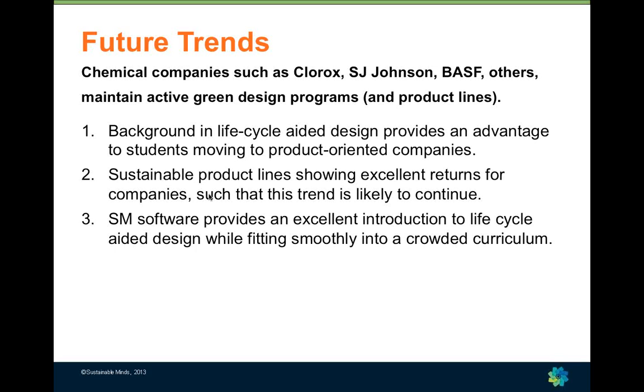Finally, as far as future trends are concerned, my chemical engineering students, typically at least 90% of them, will go from getting their bachelor's degree right out into working for fairly large companies. All of these companies maintain very active green design programs. For example, companies like Clorox have entirely green product lines. So the companies are interested in having engineers who can speak this language. They're interested in having chemical engineers work for them who at least understand the basics of life cycle analysis and can apply it in product design. So the companies want it, my students are very interested, and the Sustainable Mind software allowed me to do this in a tractable way, which worked for me. Thanks very much.